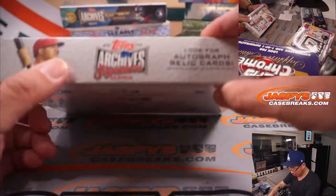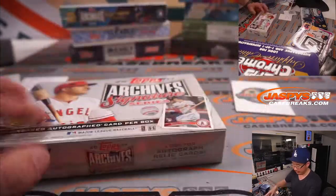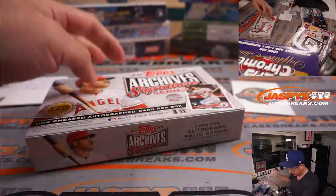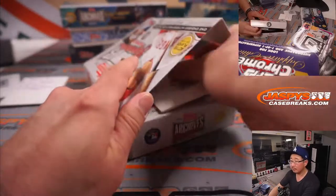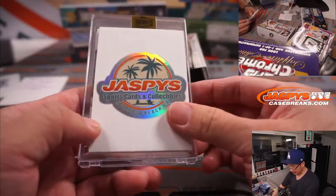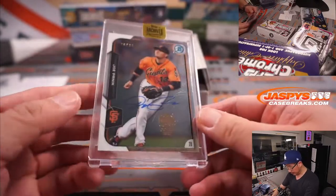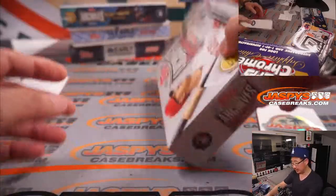All right, what about some 2017 Archive Signature Series Active Player Edition? Joe Panic, 36 out of 99 for the Giants. Cody Russell with the Giants.